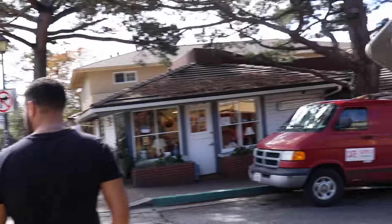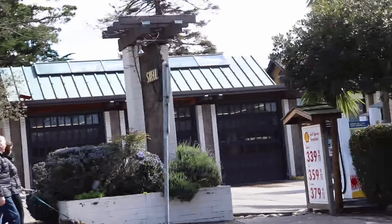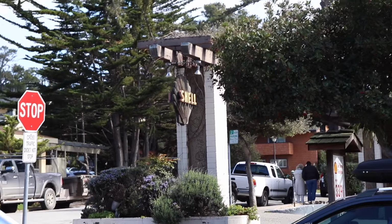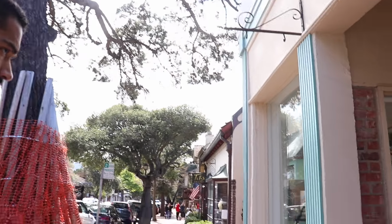So we're walking through this town and everything's kind of like old school, and we're passing this Shell gas station, and it's got a wooden sign that says Shell. I feel like they're really trying to preserve kind of like the old-timey feel of this town, just very quaint. So Clint Eastwood actually owns a few restaurants nearby, and we're passing one of them right now, only 2 blocks away from the Hofsas House. So this is Hog's Breath Inn, and we might be stopping by a little later for lunch. But for now, we got wine on the brain.